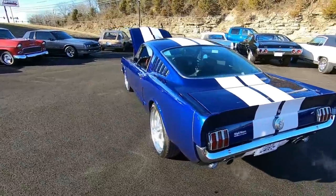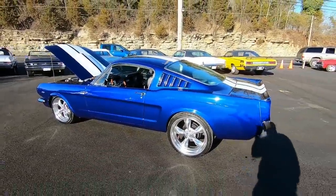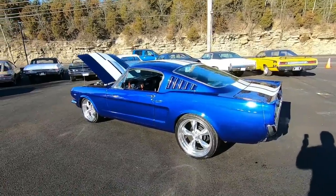We did a walk around, pointing out any kind of flaws on the paint, undercarriage, and interior. I want you to check that out. I'll link it to the last 30 seconds of this video.